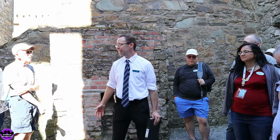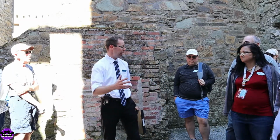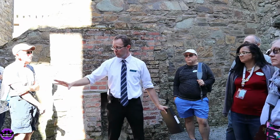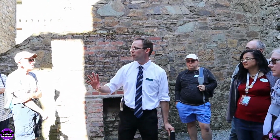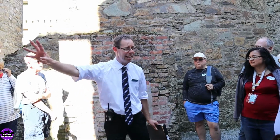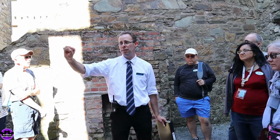So they finally realized things have to improve, so they put in baths and toilets and ventilation. They reduced the number of men in each of these rooms, and they gave all the married men and their families their own private rooms in the barracks. That's the zigzaggy building we stopped at on the far side.